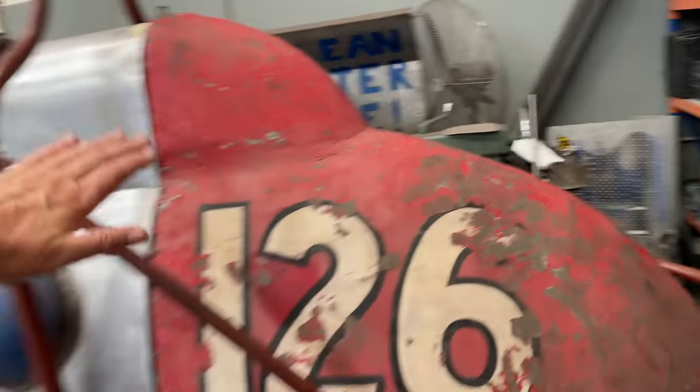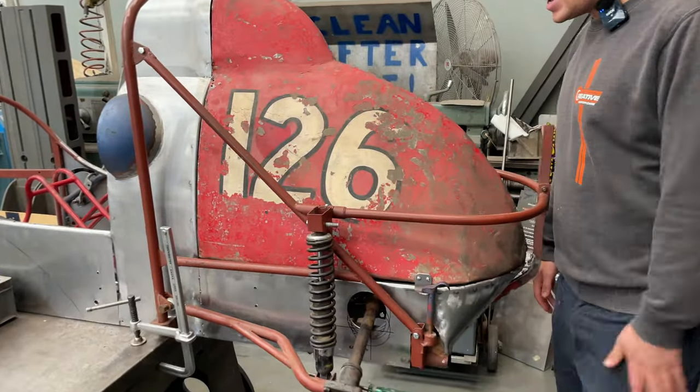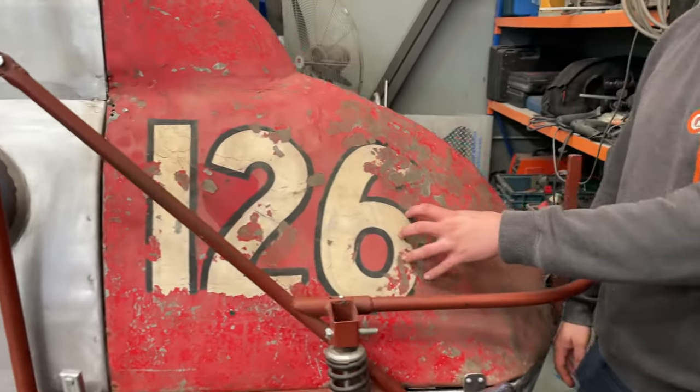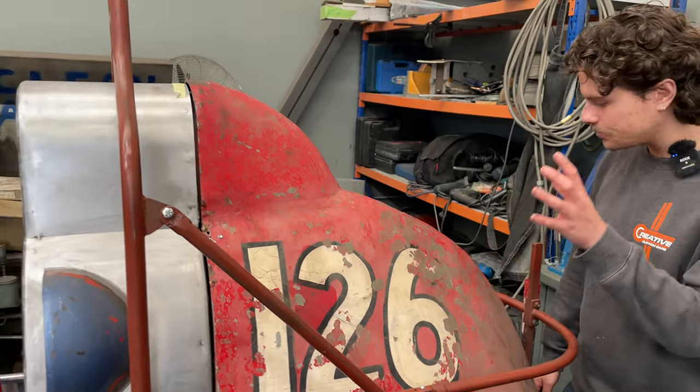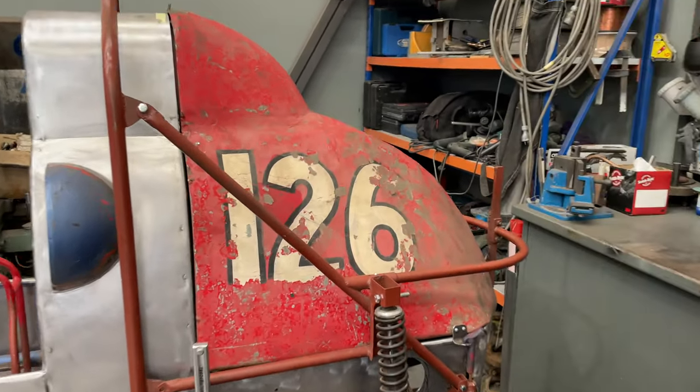Preservation over a restoration. That back end looks fantastic. Unreal, doesn't it? Absolutely fantastic. That is history in itself, like that preservation I was talking about. Mike Wolf on American Pickers would be going bloody nuts on that. Yeah, exactly.